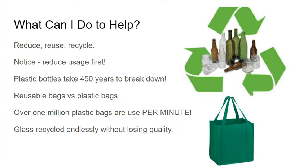Using reusable bags versus plastic bags. This is a really big one recently, too. There are some cities that have even banned the use of plastic bags in their stores, where you have to bring a reusable bag. Otherwise, you are going to be buying a reusable bag at the checkout or carrying your things out. I think that this is a really good movement, as there are over 1 million plastic bags used per minute worldwide. That is a stat from all around the world, but that is a crazy number, 1 million plastic bags per minute. So making this switch is great.